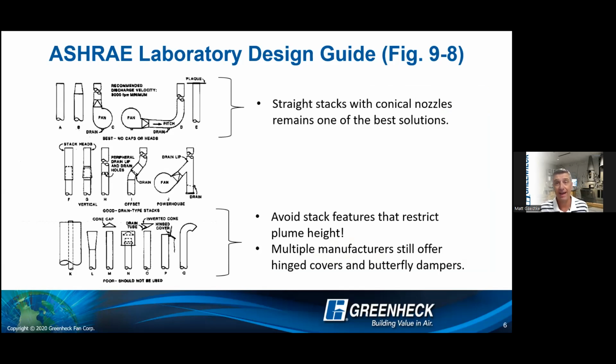Now, a couple things are also taken out of that fundamentals guide. This is figure 9.8, and I'm bringing this back up because I'm seeing more and more situations where we have field-built or even other fan manufacturers potentially offering types of equipment that are not necessarily designed for laboratory systems. So I'm going to start on this bottom row here, and you can see it says poor, should not be used.